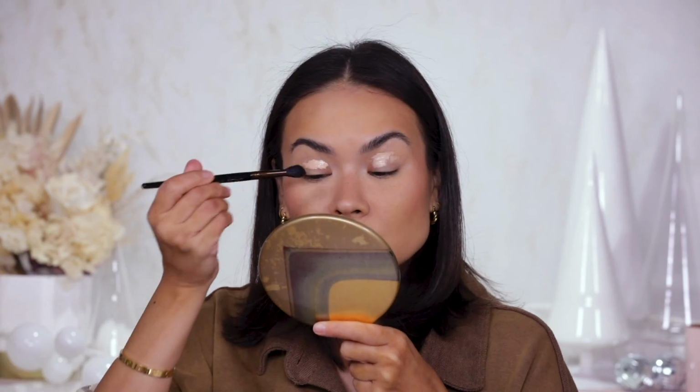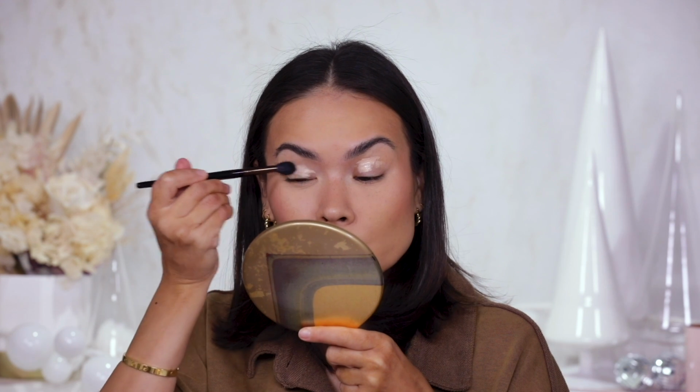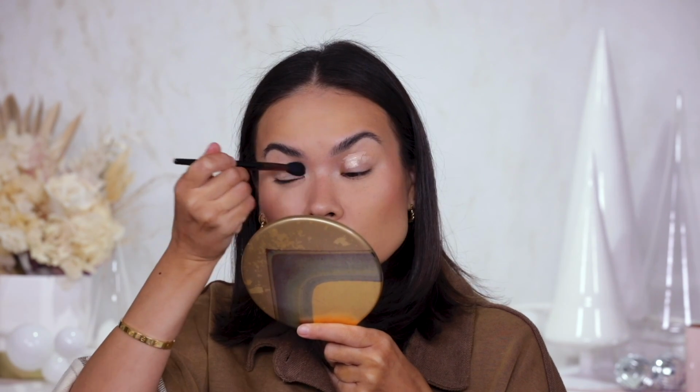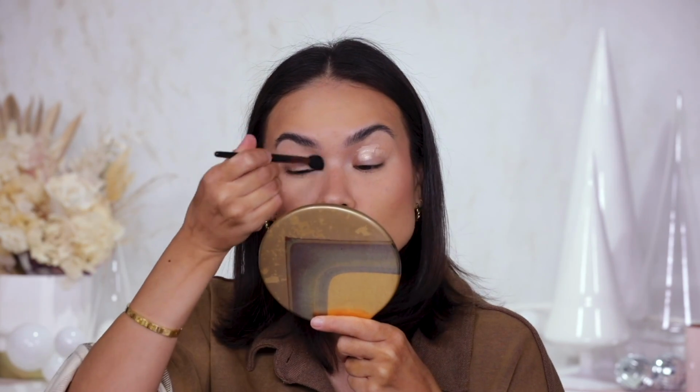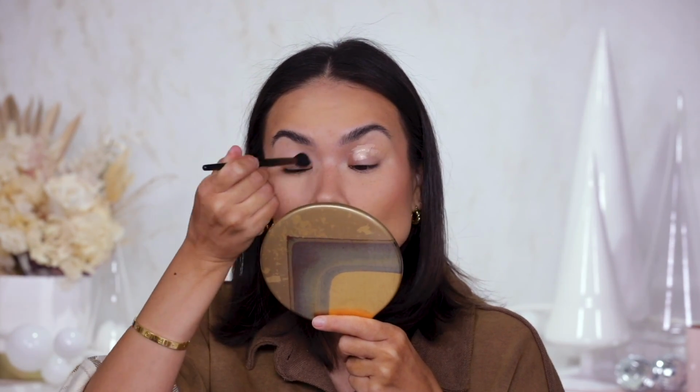So this is something that I like to use whenever I wear cream shadows as opposed to powder shadows. I just find that cream shadows are a little bit more texture enhancing, so you need a little bit more texture smoothing underneath. And this has been my go-to primer for that.